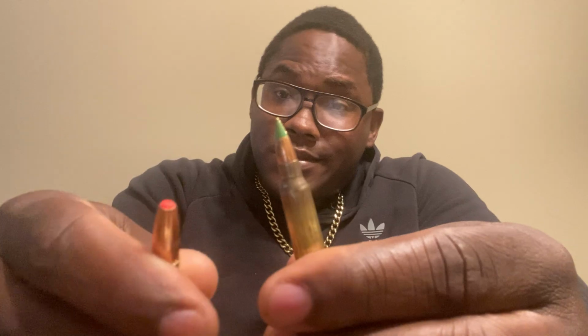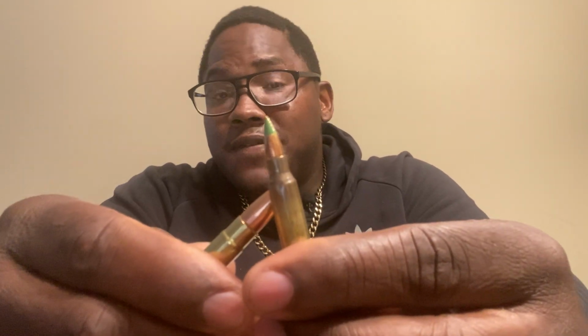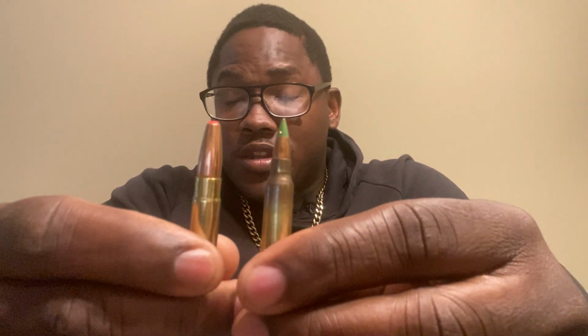Matter of fact, when we want to talk about parents, the parent to the 300 blackout is the 556 223. All this is cut down stuff with a 30 caliber pill crimped, and y'all know the rest, man. Y'all know how the bullets work. So really, you getting the same powder, the same primers, the same shell. You really just being innovative and creating something based off what you already had. We had 30 caliber pills laying around, we had some used shells, and some used rounds, and we went to work.